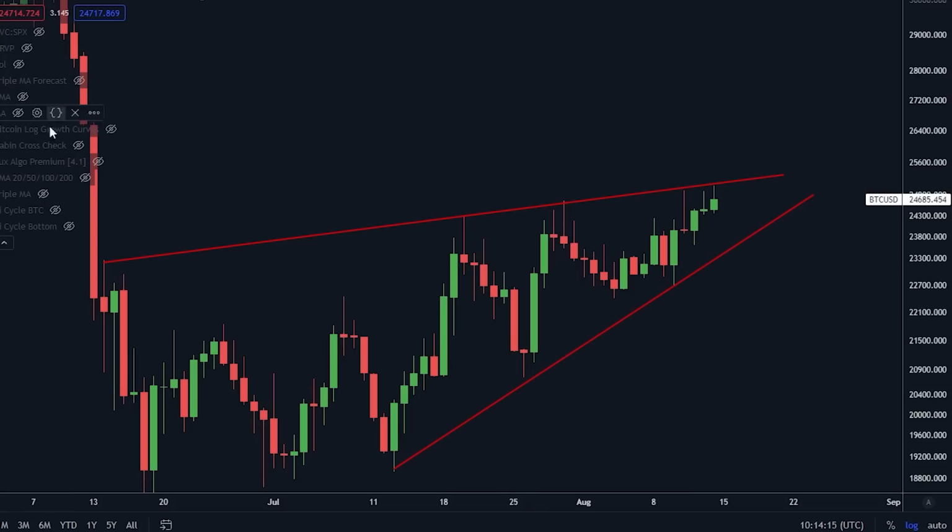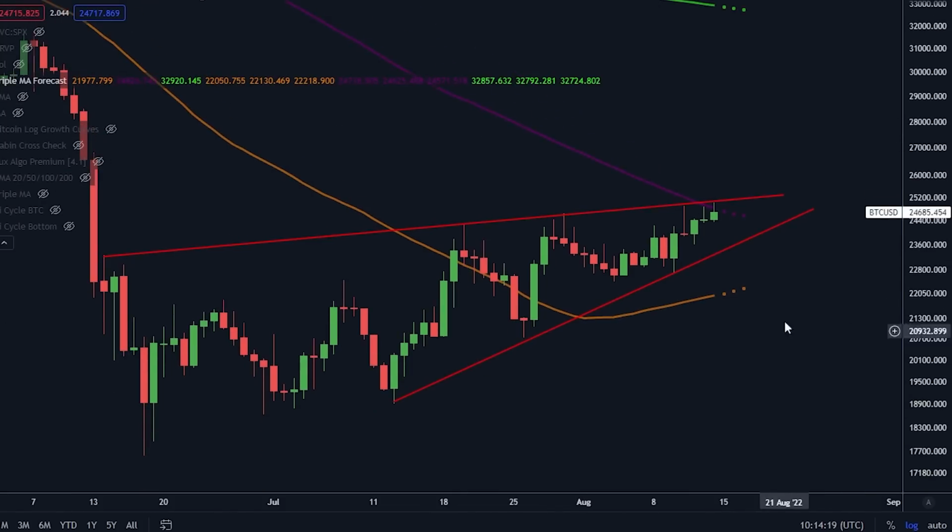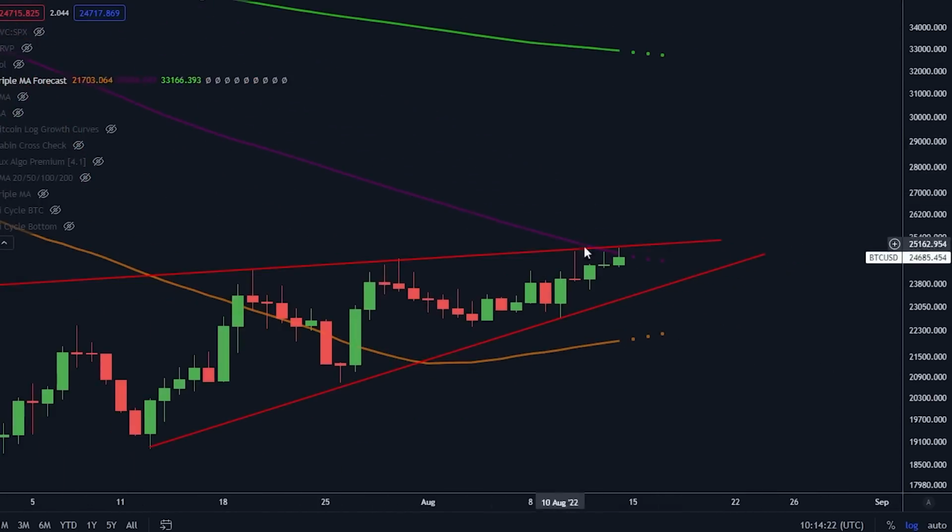One thing I will show you is on the daily time frame. If I flip on the moving averages, you can see that we've been rejected here of the 100-week moving average.